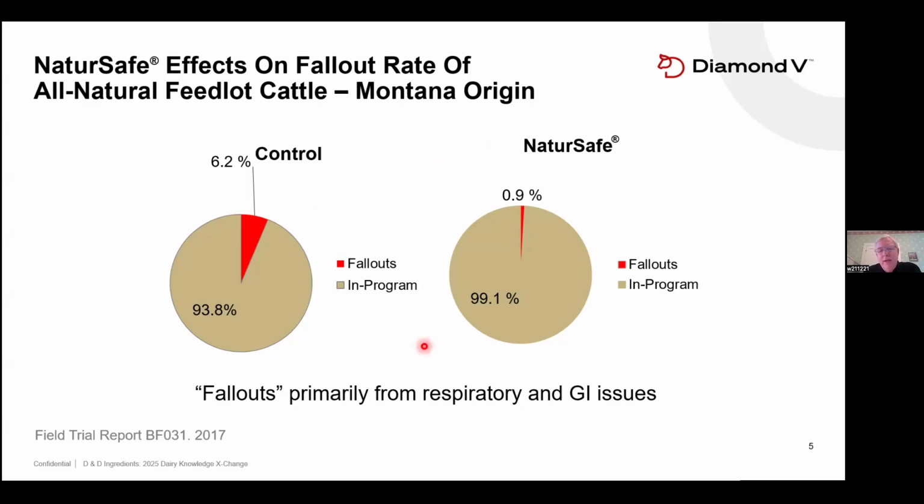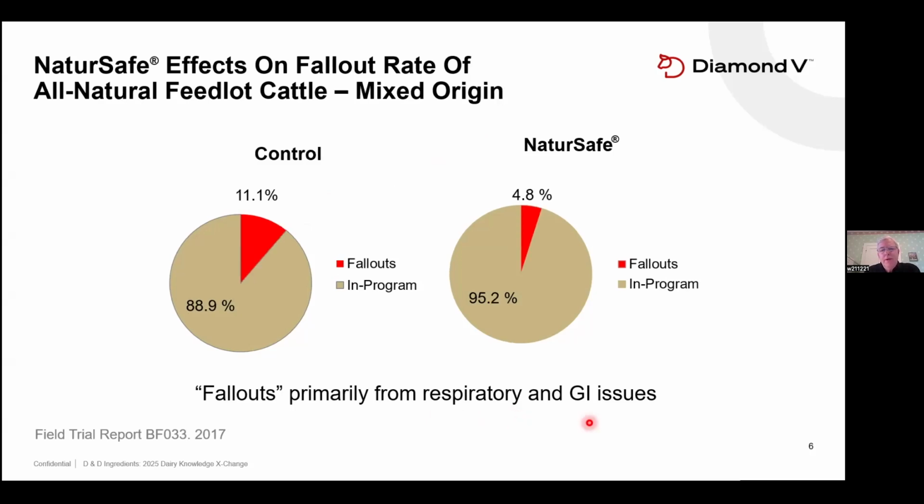And the fallout is when an animal has to leave that all-natural program and be treated with antibiotics. Often those fallouts were occurring because of a respiratory problem or some GI issue. So that was from Montana. These animals are coming from other states. And once again, these fallouts, 11% in the control and about 5% in NatureSafe. Again, was this from NatureSafe or was it just coincidental? We didn't know.